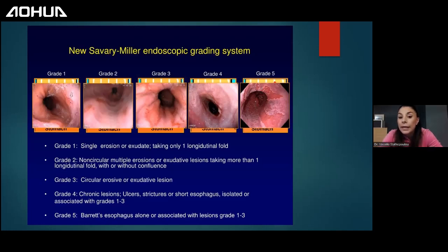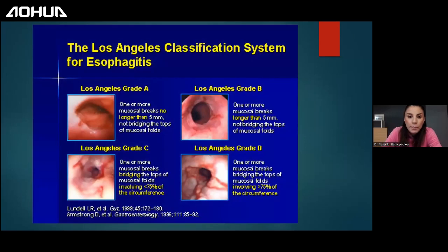And do we have it in cats? Yes, we do. It's rare, but we have found Barrett's esophagus in cats as well. In humans, Barrett's esophagus is a very huge deal because it's actually a precancerous state of the esophagus.